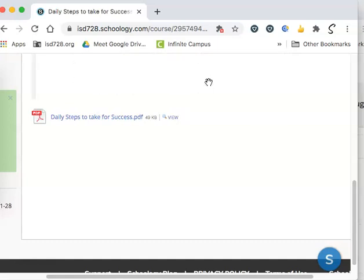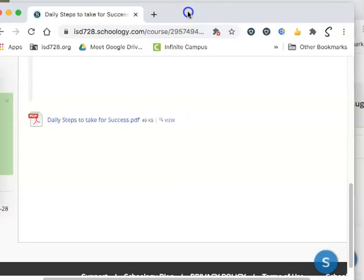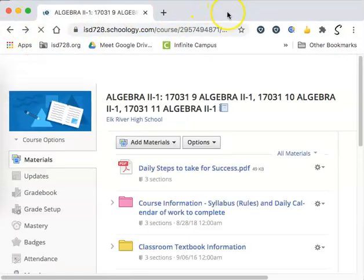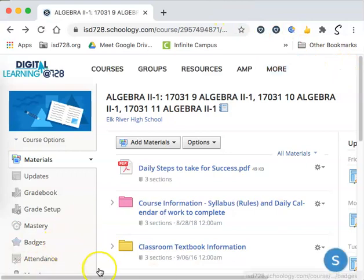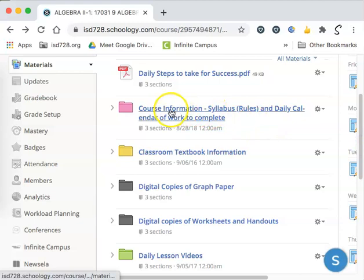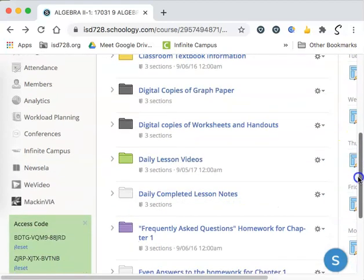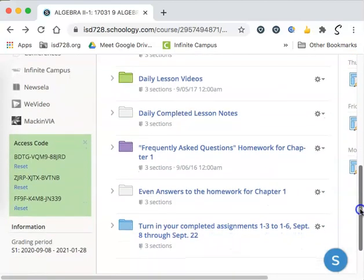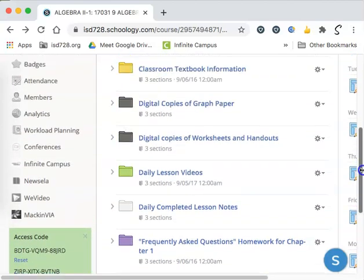And then we move on to the next section the next day. So those are our daily steps for success. Now, as we go through this, right here, course information syllabus rules, that's the next thing we're going to talk about. That's going to be the syllabus piece. But this is where that daily calendar is. And there's your digital copies. And everything else on here, we've talked about where it is and how you use it.